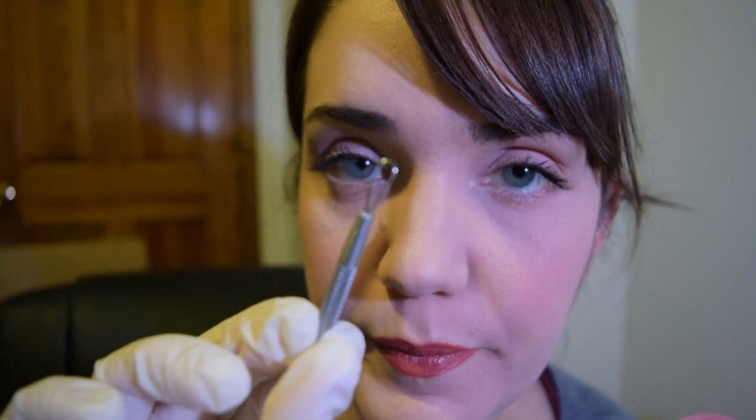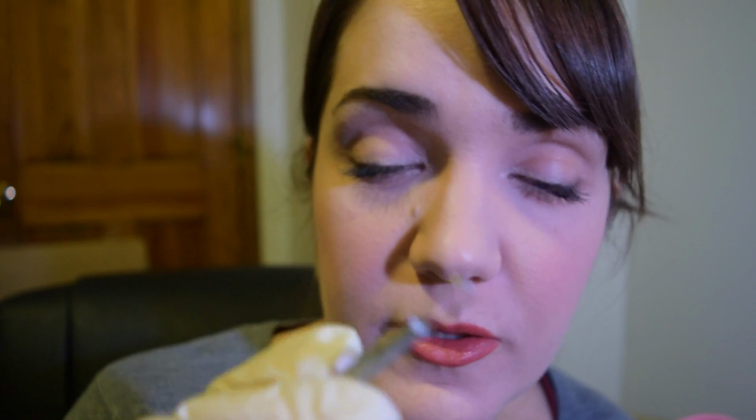How's that feel? Pretty good? Alright. Let's take some time just to focus here on your bottom chin here. We have a couple of things that I want to extract with my extraction tool. And this will allow me to very precisely apply pressure and to wiggle out any type of infection, okay? And then we'll clear it up with some cleanser and some moisturizer.